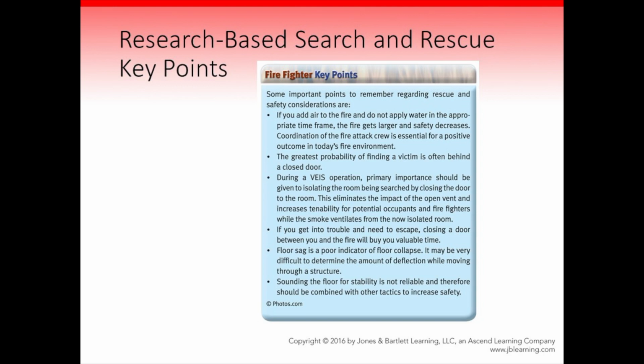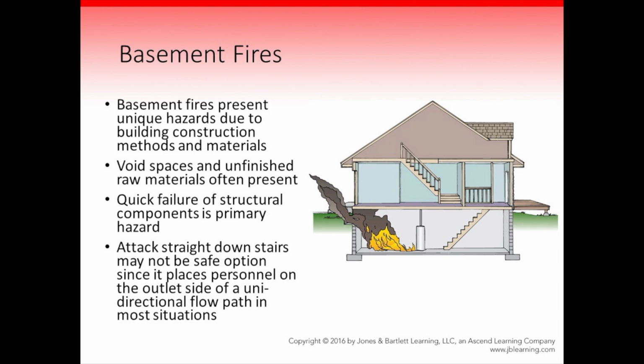Floor sag is a poor indicator of floor collapse. It may be very difficult to determine the amount of deflection while moving through a structure. Sounding the floor for stability is not reliable and therefore should be combined with other tactics to increase safety. Basement fires present unique hazards due to building construction methods and materials. Void spaces and unfinished raw materials are often present. This can lead to quick failure of structural components as a primary hazard. Attack straight downstairs may not be a safe option since it places personnel on the outlet side of a unidirectional flow path in most situations.